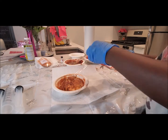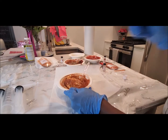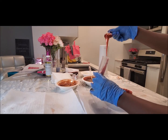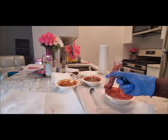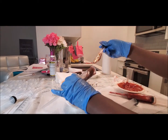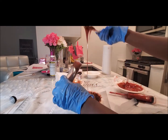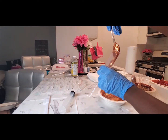And there I go, putting in the scented oil again. And there it is, I have all of them done. So now I'm putting my glosses into the syringe, and I'm using the 60mm syringes and just filling them up. And yeah, I'm gonna do that 3 times because I'm doing 3 fall colors. Yeah, and that's the 3rd and last color.